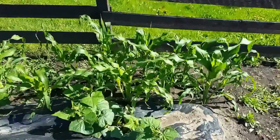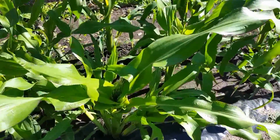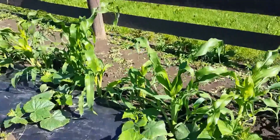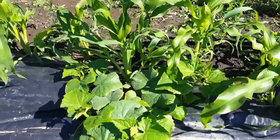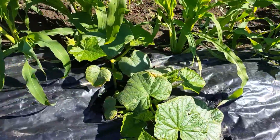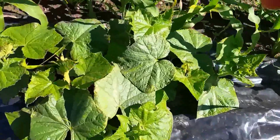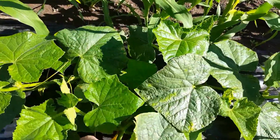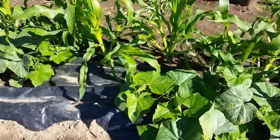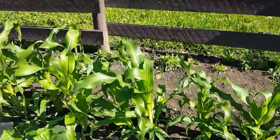The corn, look at that already. Isn't that amazing? Look at the corn. It is doing so well. The cucumbers, every day the kids run in, Mom, they're flowering. There's flowers, Mom. So I'm just waiting for the male flowers to come. We got a lot of female flowers, and we're just wanting the male flowers. So hopefully we got enough bees around here to pollinate. Everything is doing incredibly well.